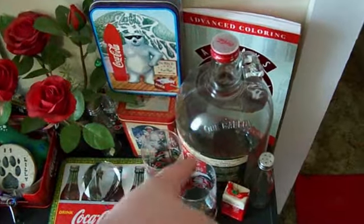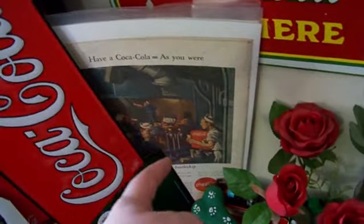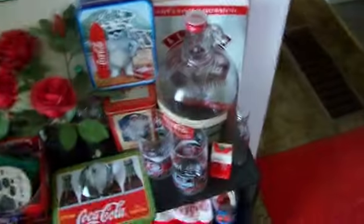When I bought this, funny enough, this gallon, this sign, and these promotional Coke pictures from magazines, I got them from the same place. I got this on the same day I got Susie, the trunk, and that thing was disgusting. It still had original Coca-Cola syrup in it.